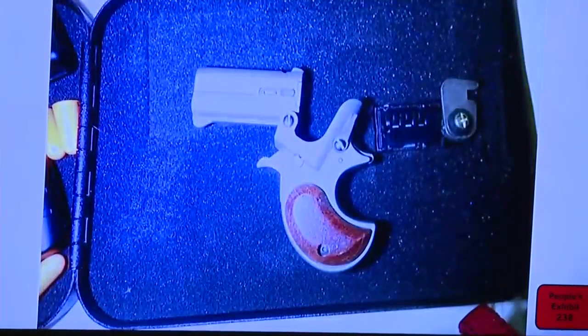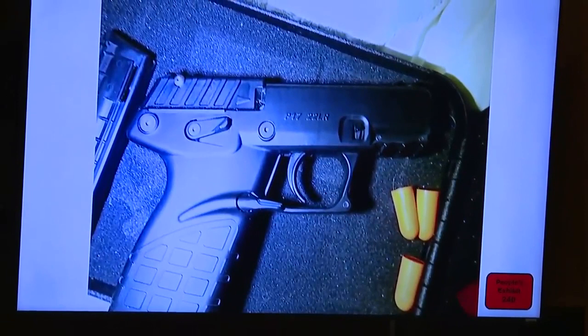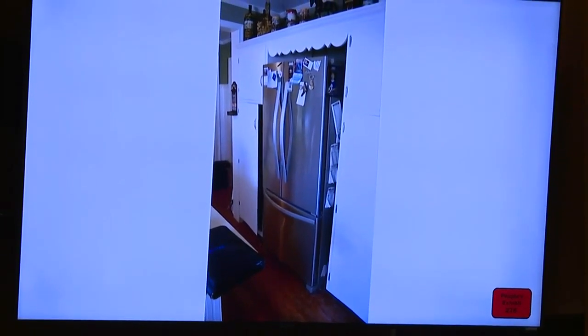So this is 238. What is this? That's the 22 Derringer that was recovered in the safe. And 240. Yep, that's the 22 Kel-Tec handgun that was recovered in the safe. Okay, so this is 276. Can you tell us what we're looking at here?